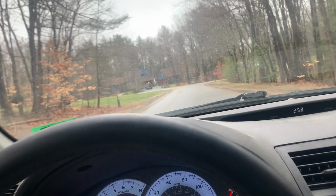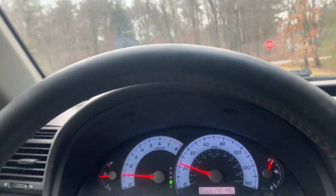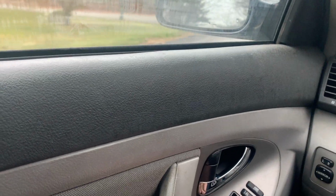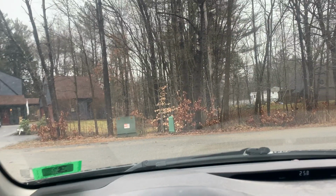I think this road was paved in the last 5 years here, so it's not that bumpy. Oh, my dog wants his head out the window.